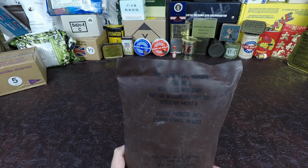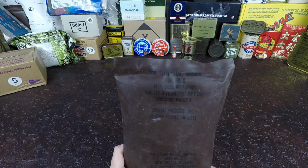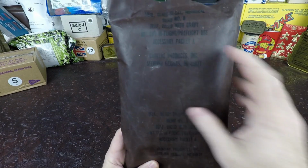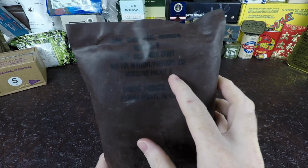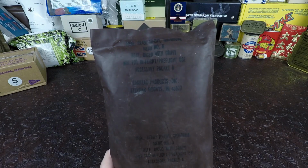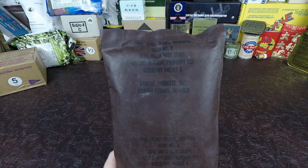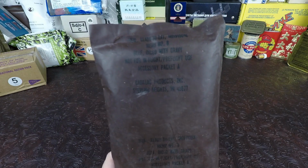This particular one is menu number 8, beef dice with gravy. Okay, so this one has accessory packet A. I don't think you can even see that. And this one is produced by Cadillac Products Incorporated, Sterling Heights, Michigan.